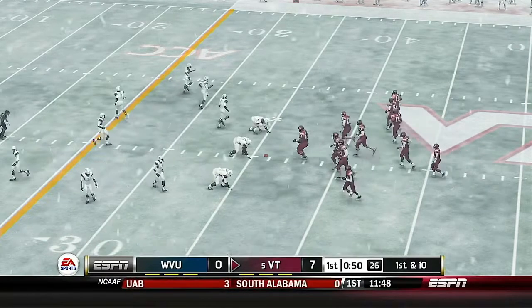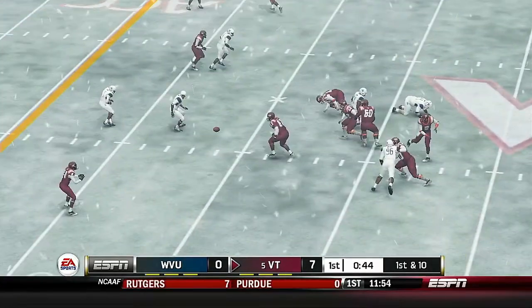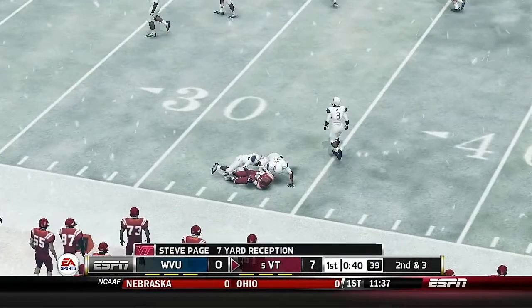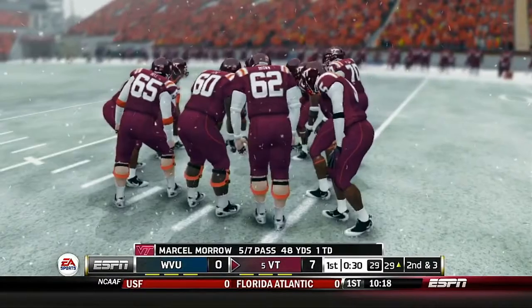First and 10, ball on the 36. Virginia Tech is up by a touchdown. Man can't tack on any yardage. That'll bring up second and three.